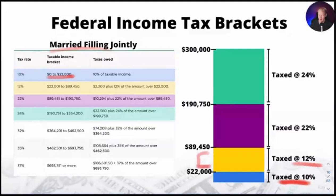And then we stack on top of that the portion that is taxed at 22% between 190,000 and 89,000. So we can see that over here. And the upper part of it here, we're going to be taxed at 24%. So when you say I'm taxed in the 24% tax bracket, it does not mean all your income is taxed at 24%. It means that top little portion of it is taxed at 24%.